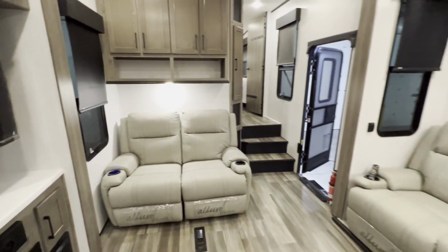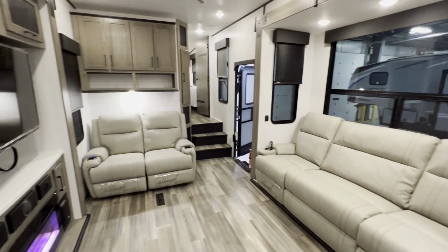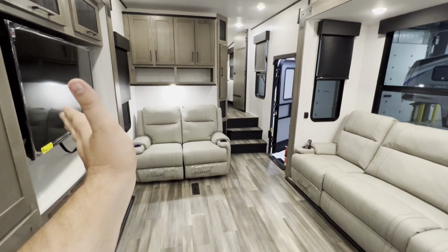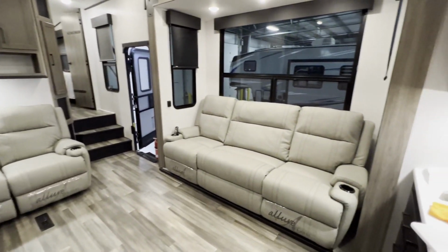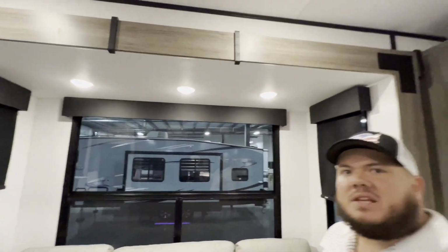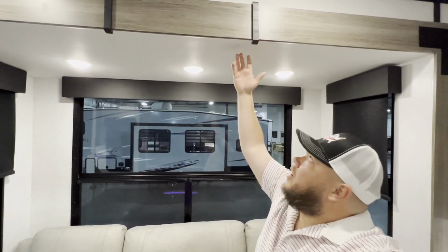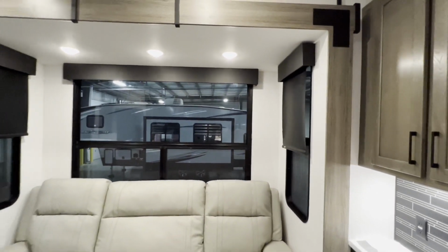Roll around opposite to the TV, you need a place to sit. Oh, by the way, that TV does come out on a swivel. So if you're sitting over there and over here, you can angle it, that way you guys can both get a view. But, boom, not only do you have absolutely massive windows, look how tall this slide out is. Plenty of space. I am standing at 6 feet tall. I'm reaching up. Heck, what is that? Probably 7.5 feet, something like that.